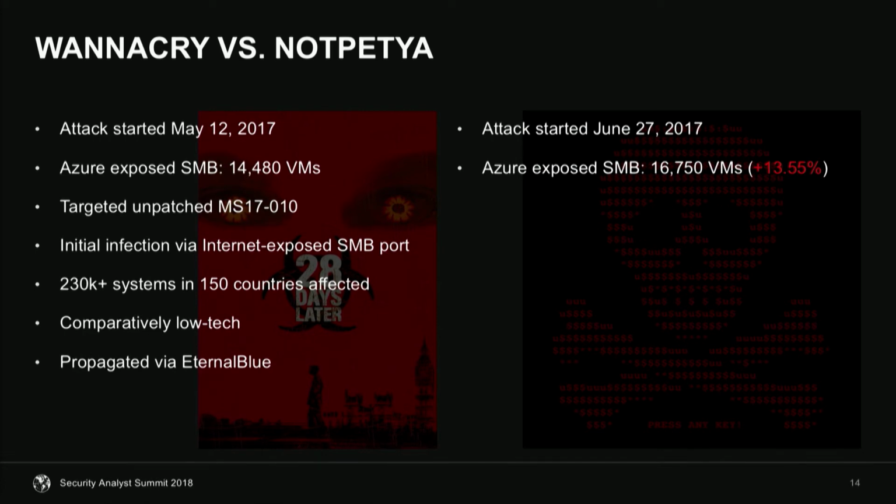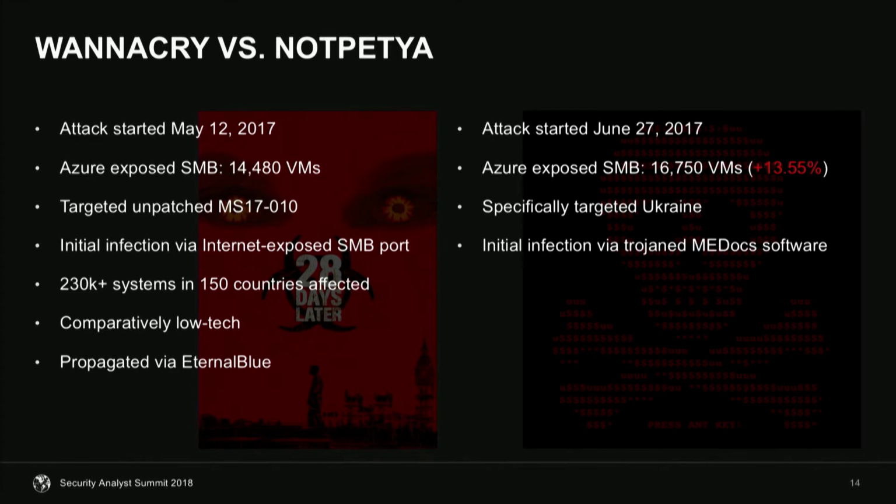But I thought the same thing, and I was wrong. This was interesting in that it specifically targeted the Ukraine, right? They backdoored this MEDocs tax software. They put this malware into their update mechanism, and then it kicked off like Patch Friday, and everybody updated their tax software, and lo and behold, they were destroyed.